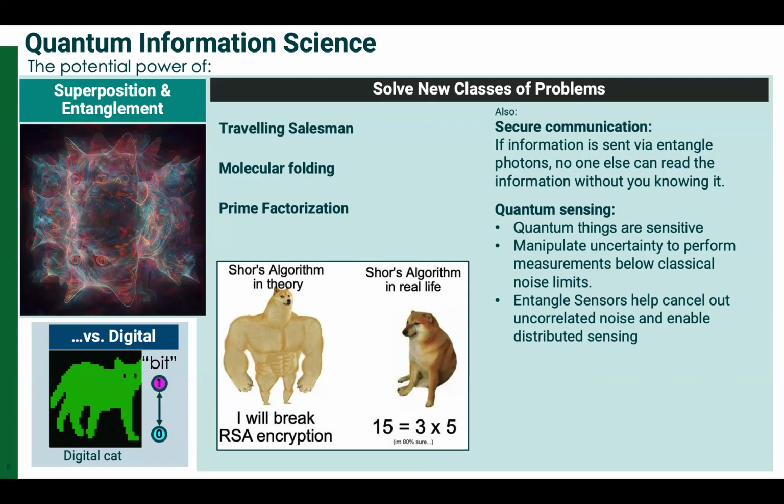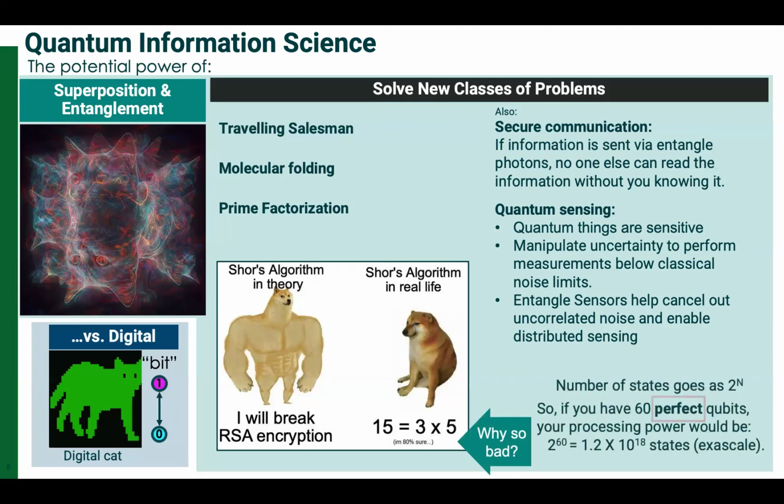And found this little funny meme where it's like, okay, Shor's algorithm in theory is this big, strong dog that will destroy the world with RSA encryption. But in real life, it's something like this, where it's like, it's maybe 15, maybe 3 times 5. I don't know, I'm 80% sure. And that's really what the computers are kind of doing now. And why is that? Why is it so bad right now?